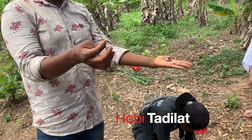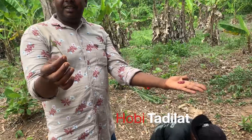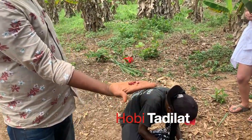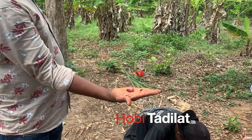And normally we separate like this. Then we have like this. So this is the flower and this is the stem. Yeah, this one we can throw away, then we have this clove. If we dry them, then we have the black.